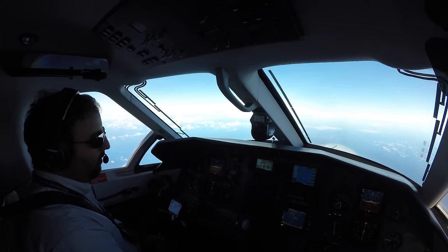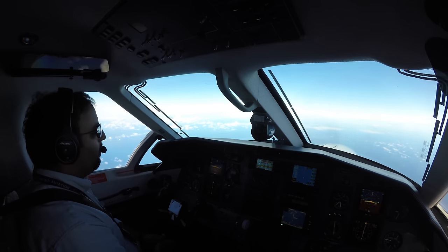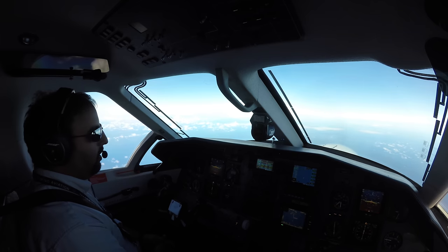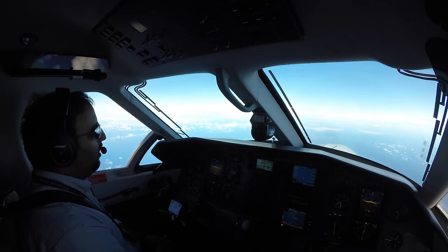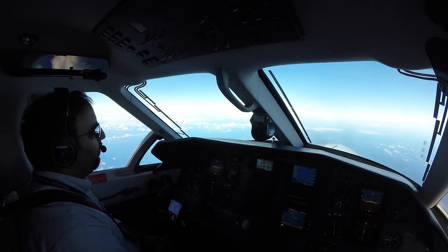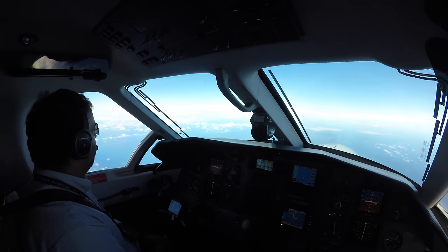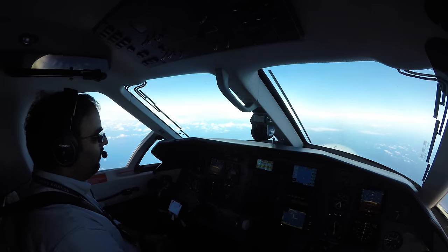And yes, this is a single pilot aircraft. The way we operate at the company I work for is that we're usually doing crew flying, so it's going to be me plus another crew member, unless it's a Part 91 flight, as it is this one.